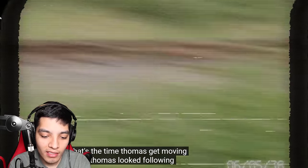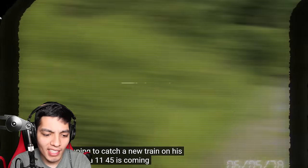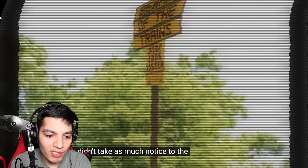Young Thomas loved following the railway. He'd be out all the time, hoping to catch a new train on his camera. So Thomas was really obsessed with trains, huh? He won't wait for us. Unfortunately, he didn't take as much notice of the safety signs.